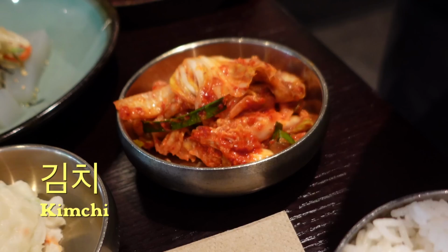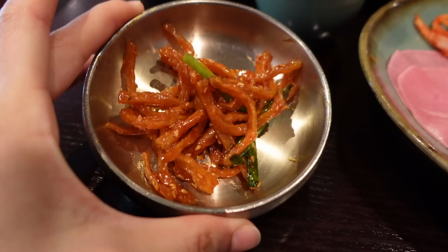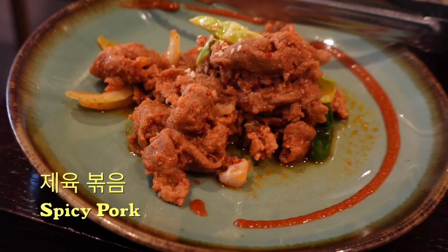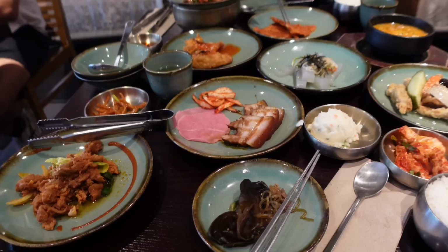We are given individual bowls of white rice, a scoop of potato salad, a boiling bowl of doenjangjjigae, soybean paste stew. That's not all. 제육볶음, spicy pork, 생선튀김, fried fish, 탕수육, deep fried sweet and sour pork. All the dishes have arrived. We have a lot of work to do. This table is stuffed, and so will we be.